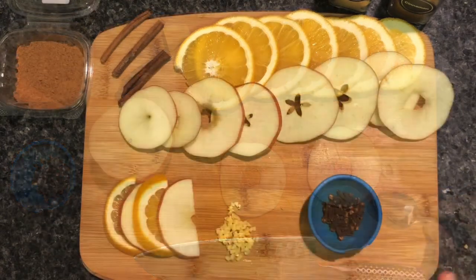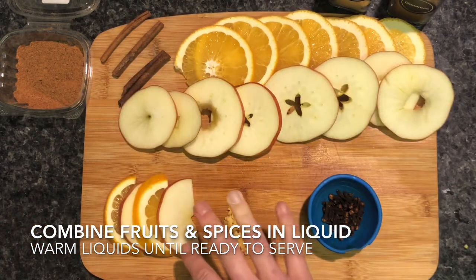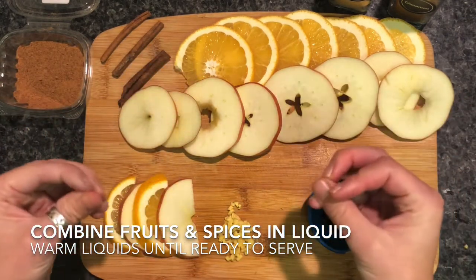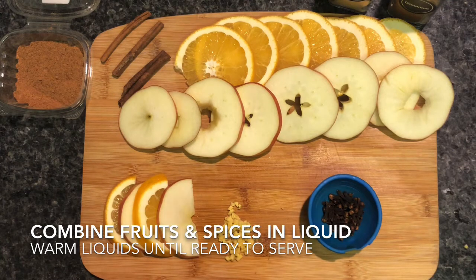Simple as that. Now that we have everything prepped and my apple cider and water has come to a light boil, I'm just gonna go ahead and add everything into the apple cider pot and bring the heat down to low, so it'll just simmer and infuse all of these flavors, release some of the juices in the fruit. And we'll cover that and let it simmer for about 30 minutes so it can really get some of that flavor.